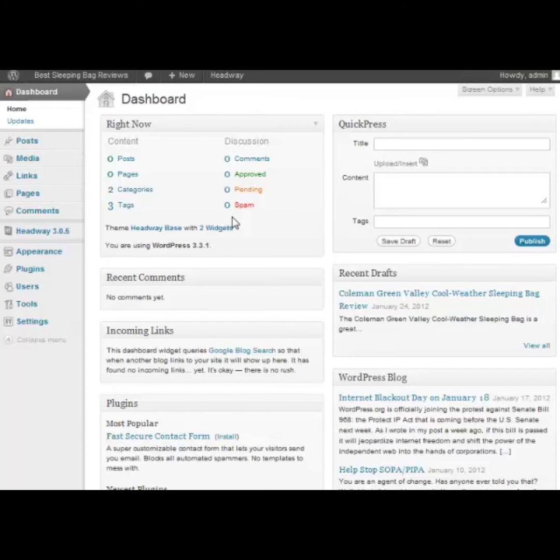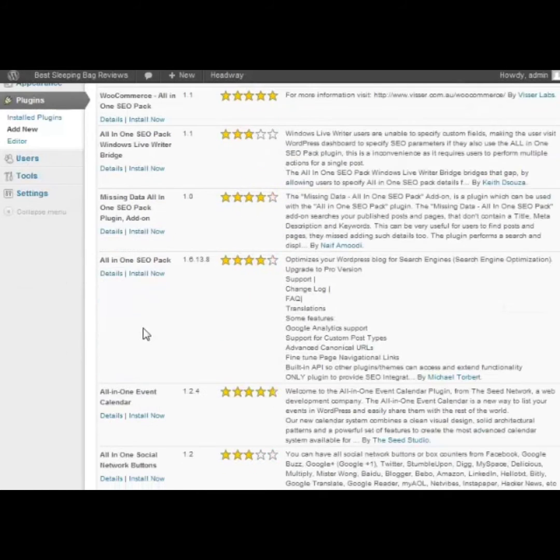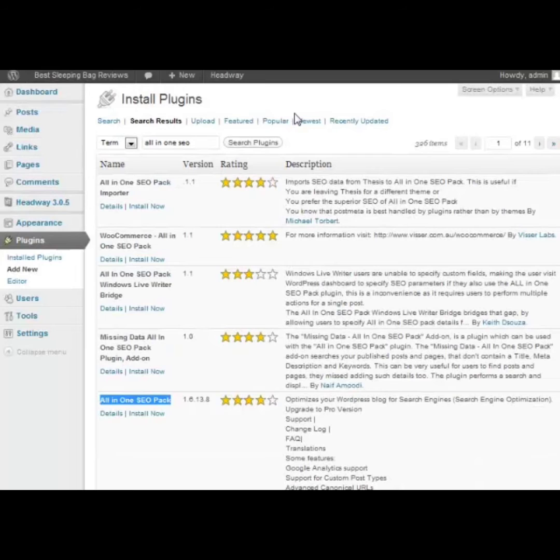If you are going to use a free theme, the one thing I would recommend is that you go to Plugins, go to Add New, and you get the All in One SEO plugin. And that is right here, the All in One SEO Pack. If you're going to use a free theme, I would recommend you install that because it'll help you with SEO. Most free themes won't have that built in, so you would just simply hit Install Now. I'm not going to do that because I'm using Headway, and again, I would highly recommend you use Headway as well.